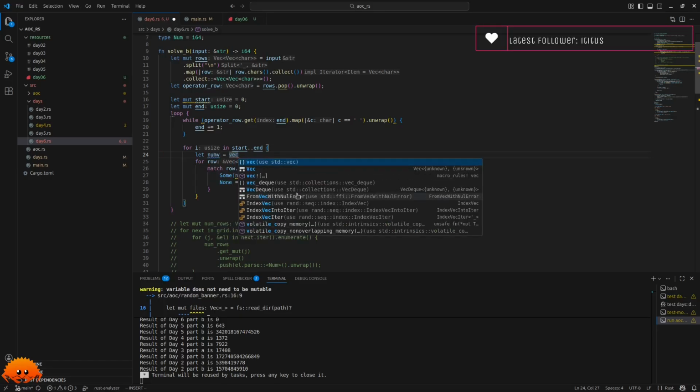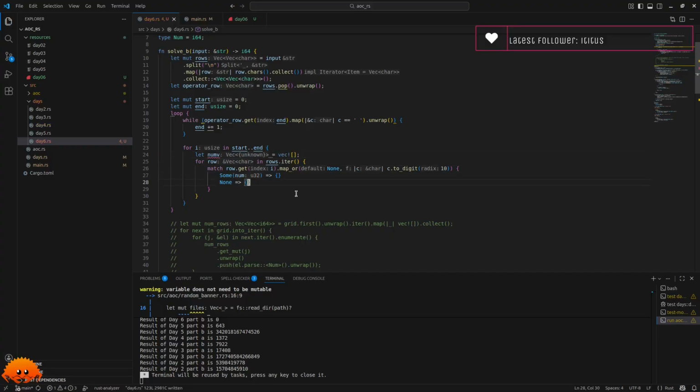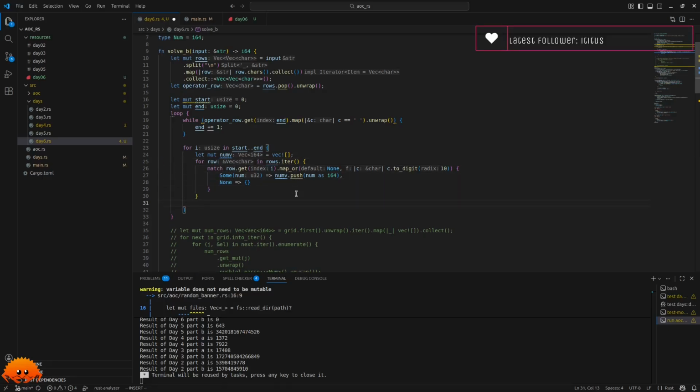num_v is our vec, and then we say num_v push the number if we have one. And here we can actually say as i64. But we have to say that our num_v is mutable, otherwise this won't work. So now when we're here, we got our number for that calculation, or with the parts of the number in num_v.